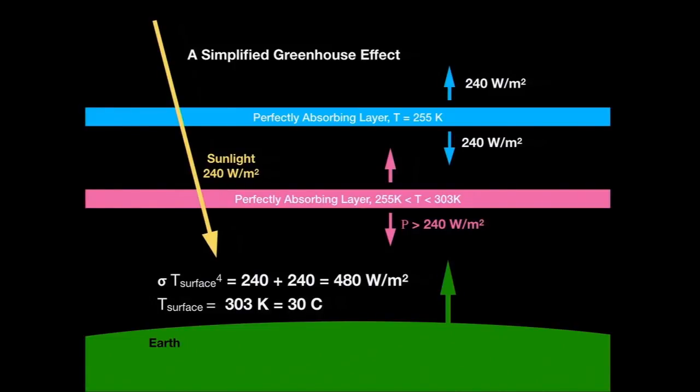Again, the outer layer has to give that 240 watts per square meter, so it comes to the same temperature as before. So we have the 240 watts per meter squared going to space for that layer. This layer, the pink layer, is between a cold thing at 255 Kelvin and a warm thing that was at 303 Kelvin before. I think it's pretty clear that a thing in between a warm thing and a cold thing is going to want to come to an intermediate temperature, right? If it's coming to an intermediate temperature, that means that its blackbody radiation, its sigma T to the fourth, is going to be greater than 240 watts per square meter.